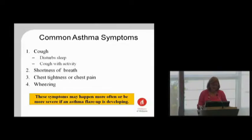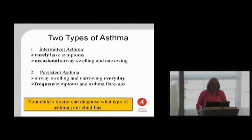So these symptoms can all be from mild or intermittent to more severe and more persistent, where they're really making the child's breathing uncomfortable.